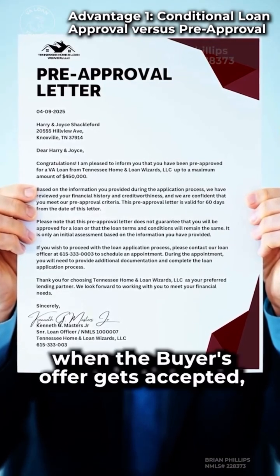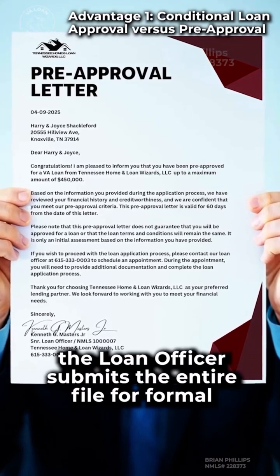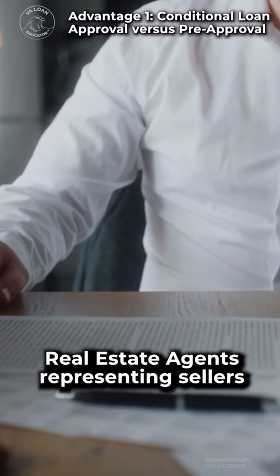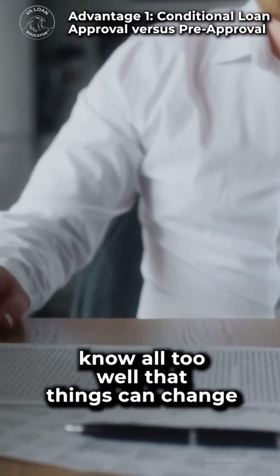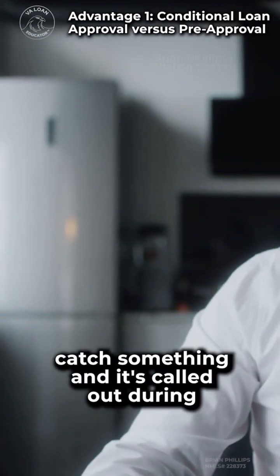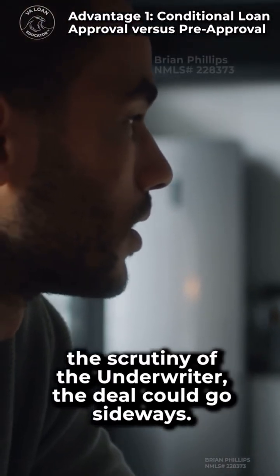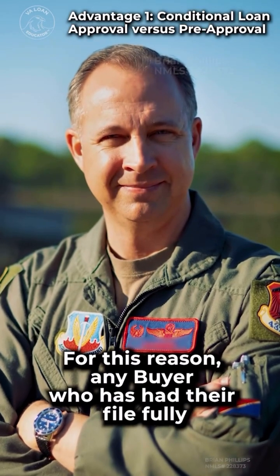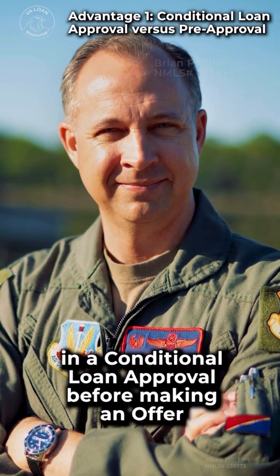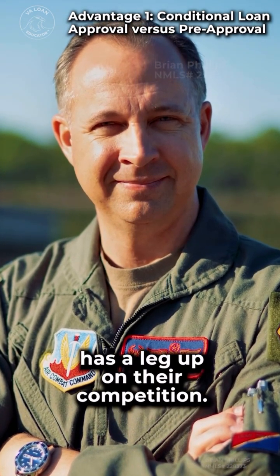And then, of course, when the buyer's offer gets accepted, the loan officer submits the entire file for formal underwriting loan approval. Real estate agents representing sellers know all too well that things can change when the file is in underwriting. And if the loan officer didn't catch something and it's called out during the scrutiny of the underwriter, the deal could go sideways. For this reason, any buyer who has had their file fully underwritten resulting in a conditional loan approval before making an offer has a leg up on their competition.